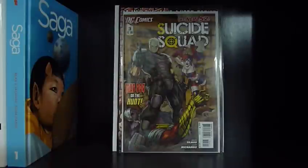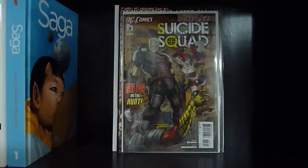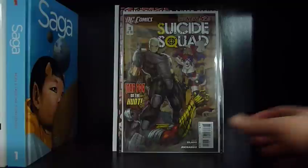Yep. Here we got Suicide Squad number 3. I think I read that this is the first appearance of Harley Quinn in the actual New 52. Like Suicide Squad number 1, she's on the cover, but I don't think she's in the book. And number 2, I flipped through this one, and Harley's on the first page. She's all throughout the book. She's on the first page, so it makes me think that she was probably a little bit in number 2.